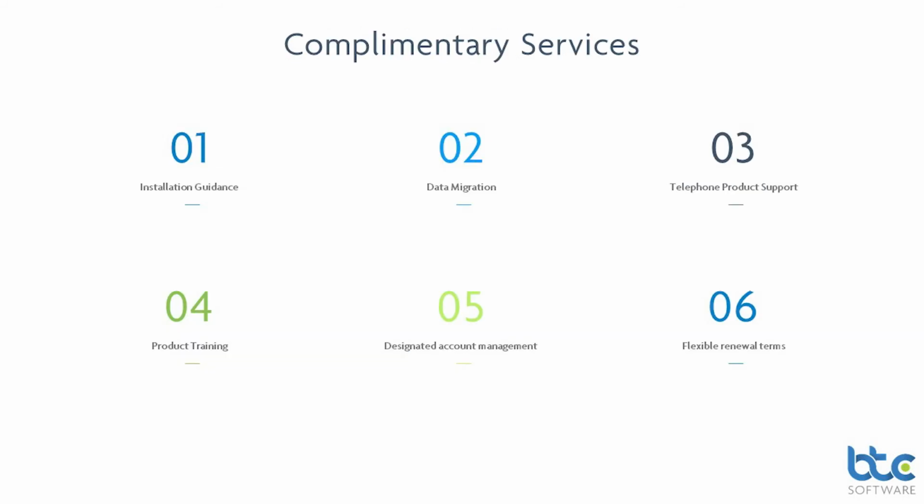So there are some complementary services that come alongside the Solution Suite Lite. You've got some installation guidance. So obviously the support team can help you get up and running. That may include data migration. If you already have existing data on spreadsheets or maybe a very small bit of software, then it might be that you move the data over.